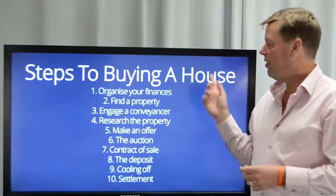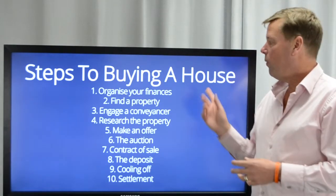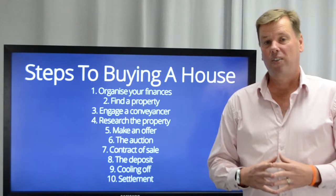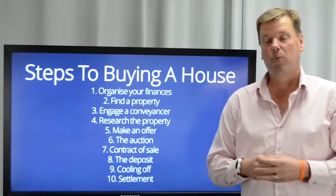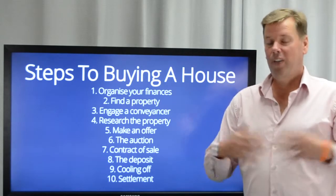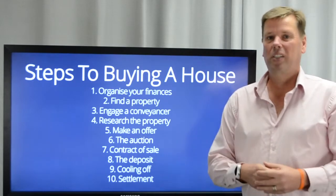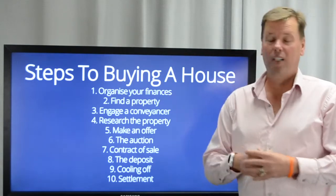But if we have a look at this list, and there is an order, but it can be in no particular order, one of the first things to do, and I agree with this, is organise your finance. There's no point going into a property transaction if we can't get the finance to buy a property that we've got our hearts set on. To give you a quick example, if the lenders are telling us we can borrow $500,000, but we're looking at $1 million properties, well, we're sort of wasting our time. So it's fundamentally important to check our finance first.